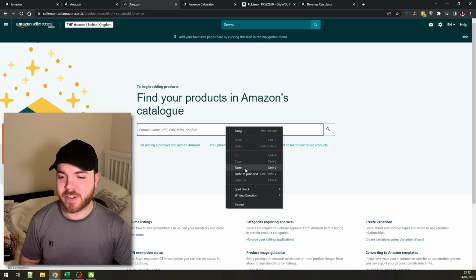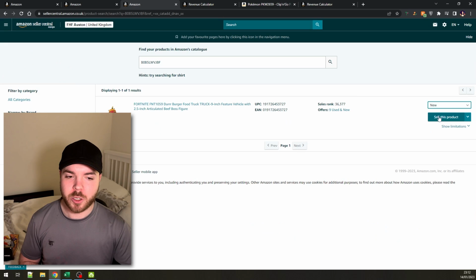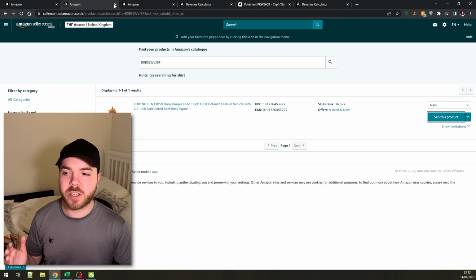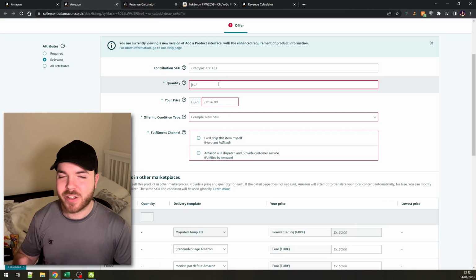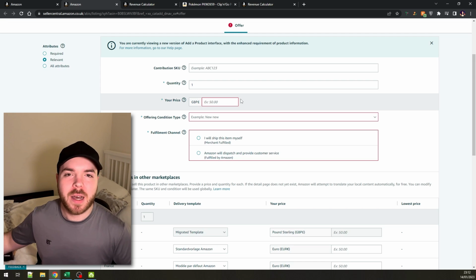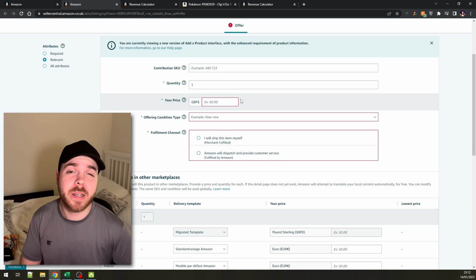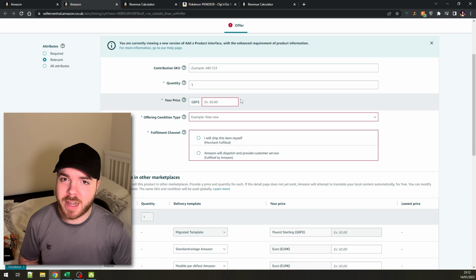So let's just come back here again, paste the product in, change this to new, and then press sell the product. Sometimes it will ask you to reaffirm yourself again. Don't worry about that. It is all okay. But just always make sure, as you saw with the steps earlier on, that you have approval to sell the product before you purchase it. Otherwise, you'll be stuck with some left around the house.